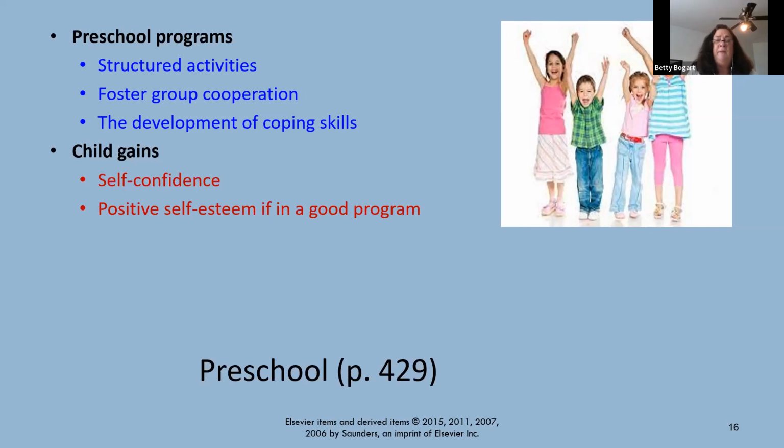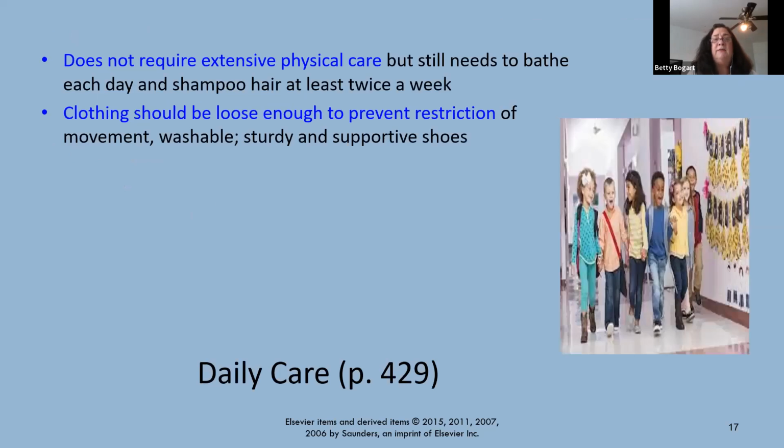I'm able to write my 1, 2, 3. I knew all the colors today. And of course, there's a lot of positive self-esteem given by teachers in the preschool age, because that nurtures them to want to do even better next time.